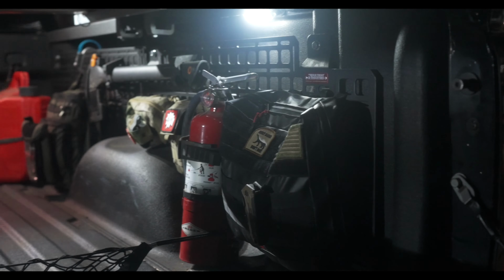The actual install of these Builtright Industries side panels, I will link that video up. I've done a nice long install video for these. Another thing about having really good organization in your vehicle is that if you come into situations where you forgot something, you know your center console is nice and organized.